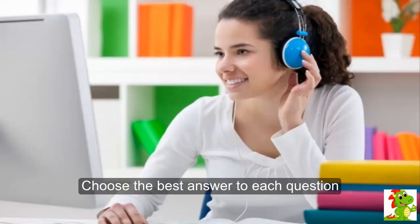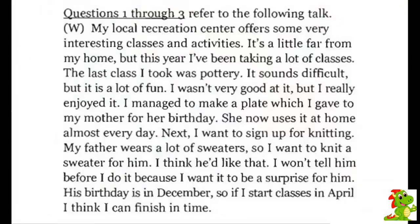Part 4. Short talks. Choose the best answer to each question. Questions 1 through 3 refer to the following talk.